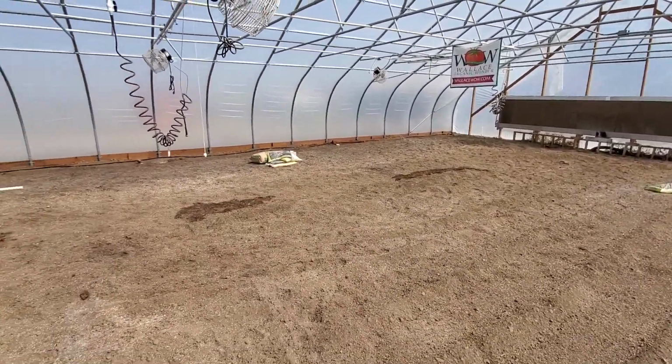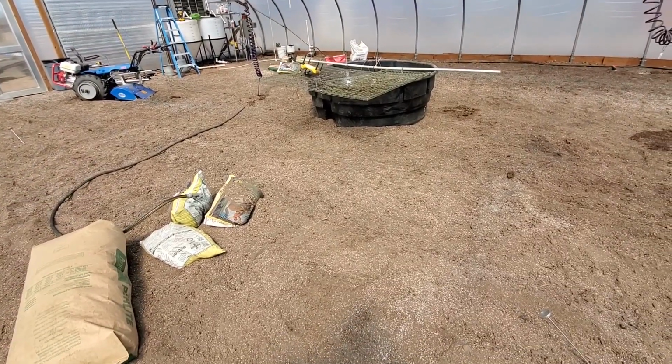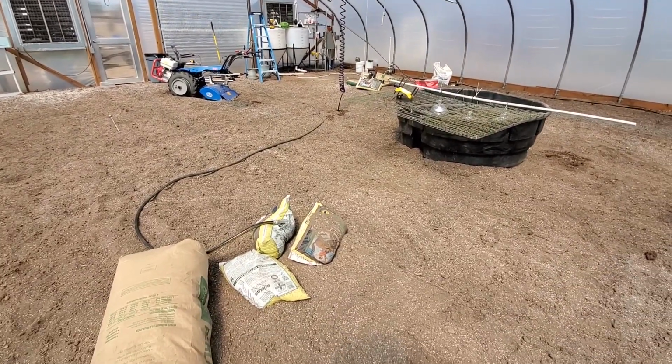So the greenhouse is doing its job, and by starting so early, getting the plants in the ground early, that's what this whole darn structure is for, to give me more time to get that like 100-day growth on the pumpkin.